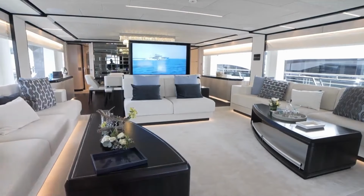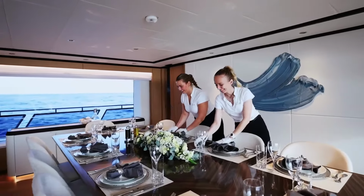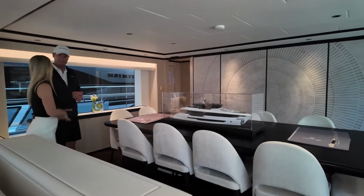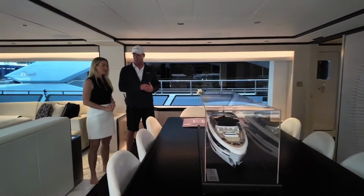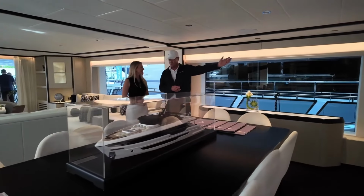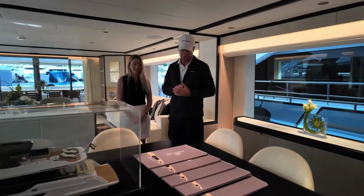Oh, it's amazing. And then a dining area, which at the moment has a model of the Majesty 100 terrace on it, but usually this would be your dining spot for evening meals, I'm guessing. Definitely. This is a great dining table for evening meals, as there tend to be a few more plates served. The galley is right over there, so the stewards can serve the guests promptly.